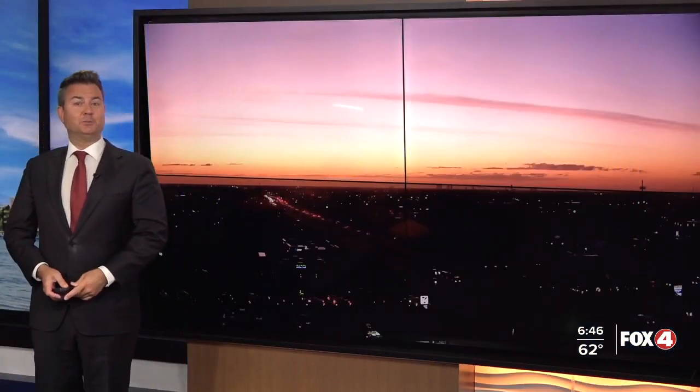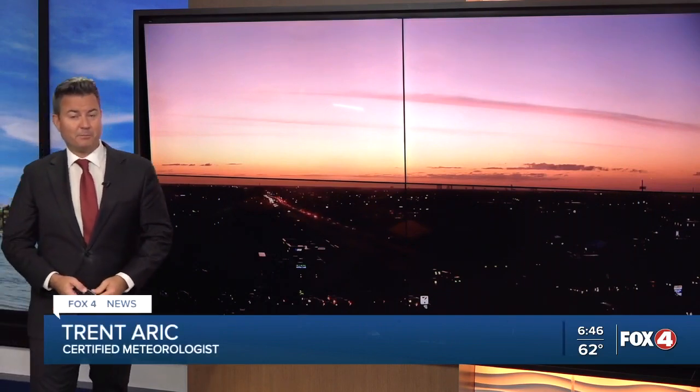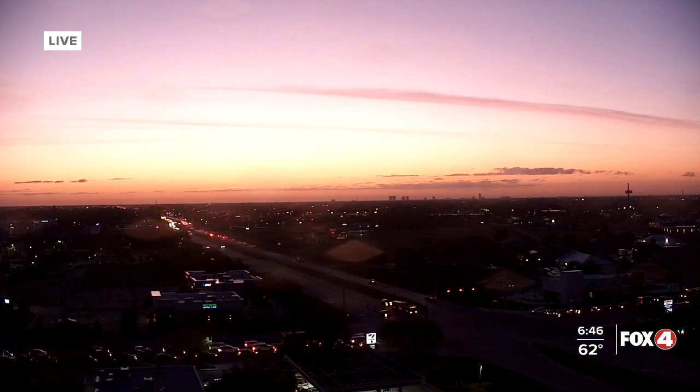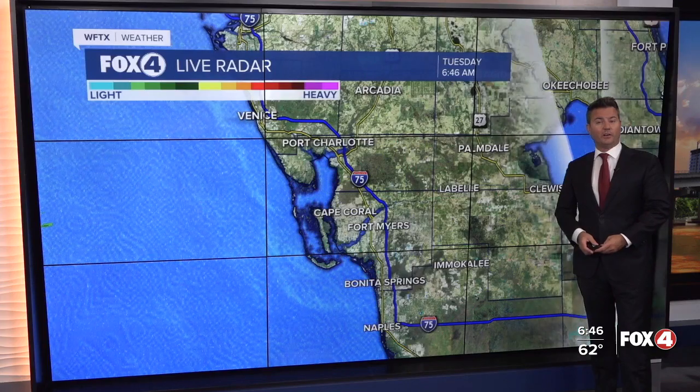You check out the forecast. We'll start by looking at our camera that sits on top of our studio here at Fox 4. What a beautiful shot we've got here this morning. Looking off to the east, we're still about 18 minutes or so away from sunrise. That happens officially at 7:02, but we've been watching some gorgeous color there on the horizon.